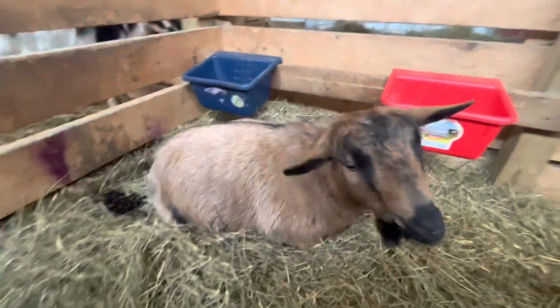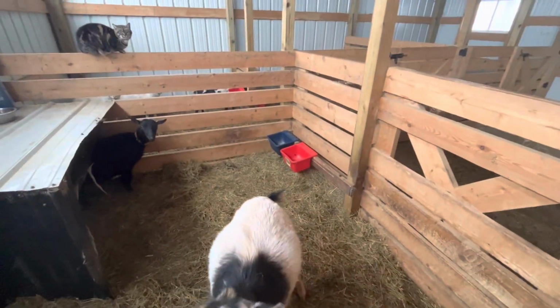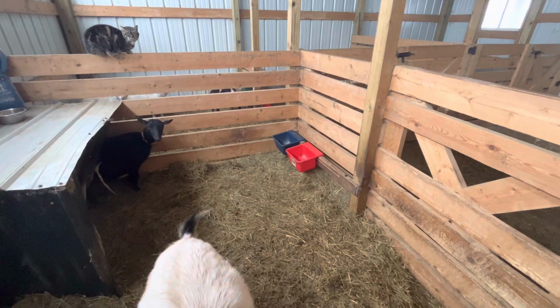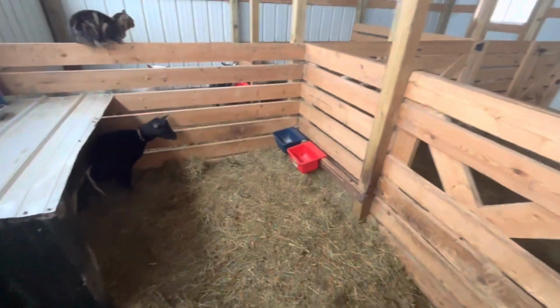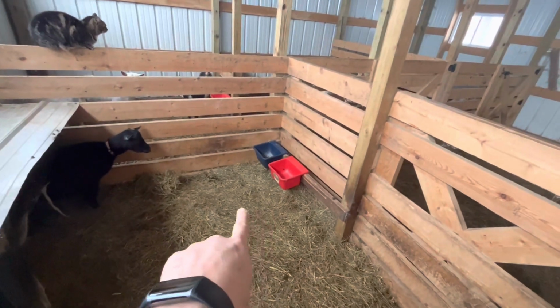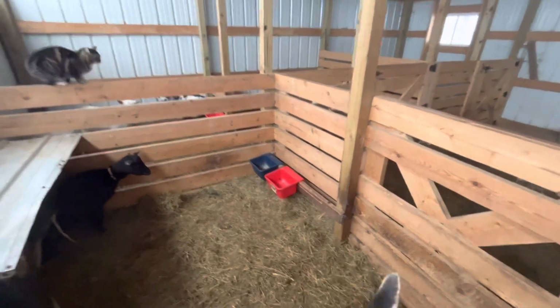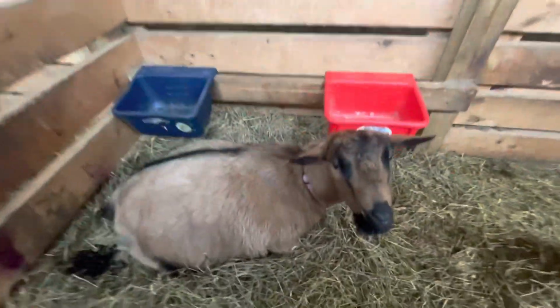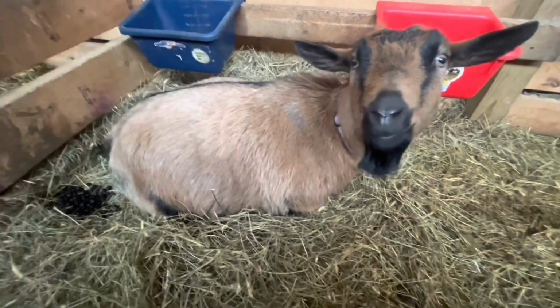Hi, baby. And then she spent most of Friday, I came over here about every hour checking on her because she was acting weird. Good morning. And she had her front feet up in that bin, just standing in that bin all day, which is very weird. And then yesterday, sorry guys, I'll show you in 1 second.